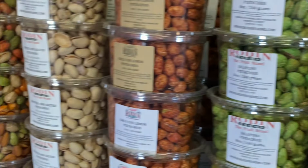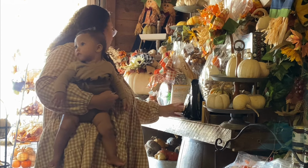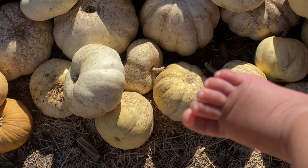I ended up changing my dress for the pumpkin patch to a different color that I have in basically the same dress because the baby spit up on me.